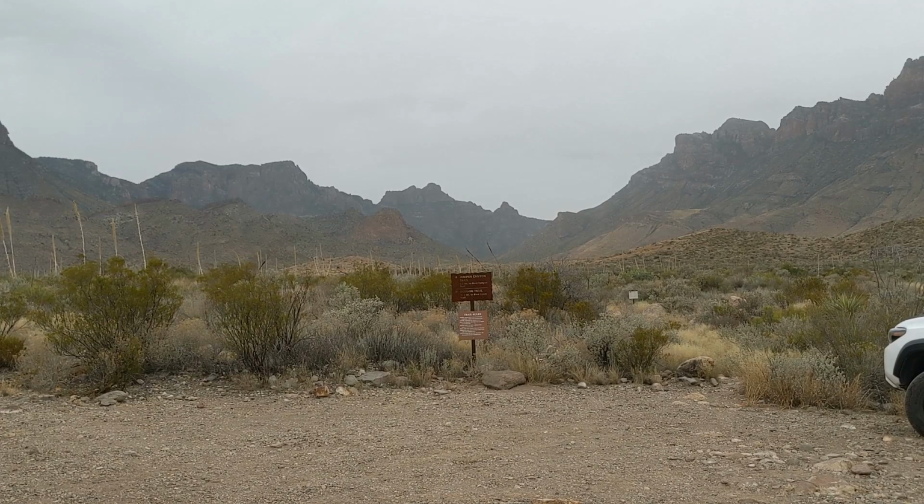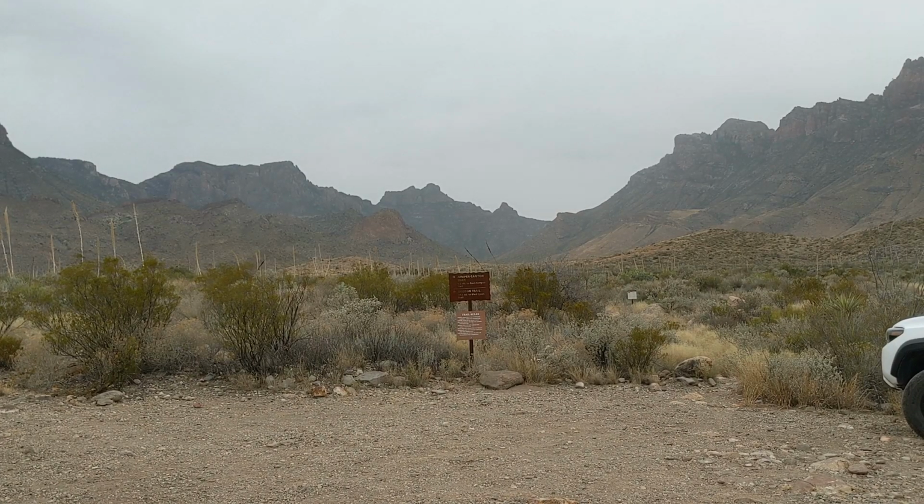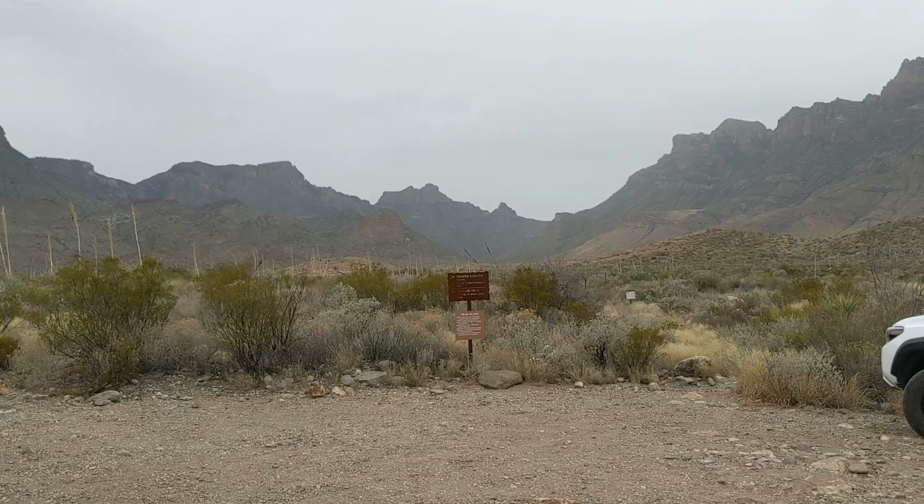So just as we were getting back to the Jeep, it started raining. We managed to stay dry, but it was pretty fortunate for us that the rain didn't start until the very end of our hike. For the most part, the weather was really great. Let's do a little bit of post-trail analysis. First, I want to talk about my gear. What gear did I like? What gear didn't I like? What I would have done differently, etc.